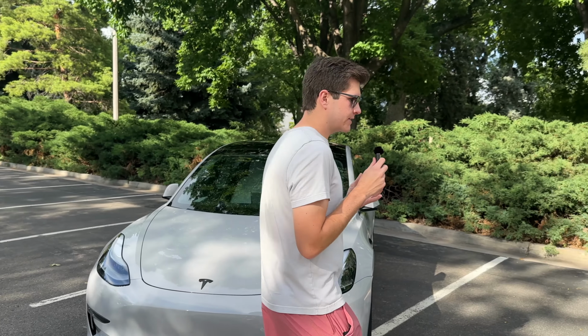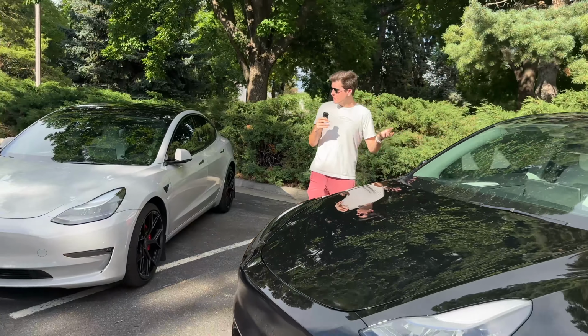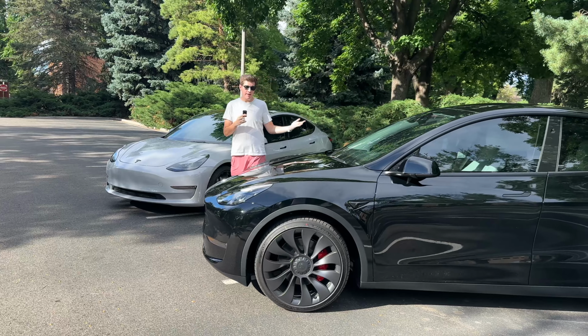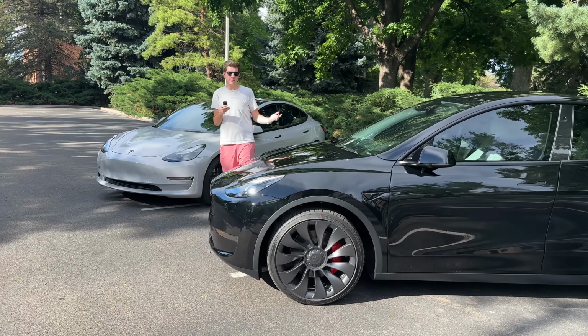So what are the differences? Obviously, the first thing you notice is that the Model Y is a lot larger. It looks like a Model 3 got stung by a bee, but overall, the Model Y actually has a lot more utility than the Model 3 for a few reasons.